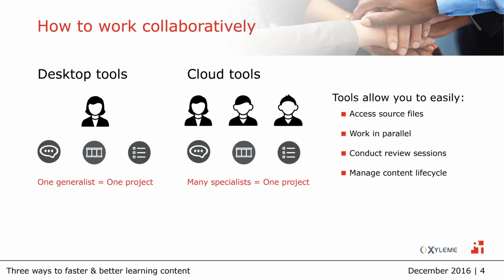So these cloud-based tools provide a few advantages. One is the working in parallel. Another is we can easily share those files so that work in process. We don't have to ship those files back and forth. We don't know which one's the latest version. Everybody has it. They can access it any time. It also allows us to do online review sessions, which is a huge time saver, and I'm going to come back to that one later.